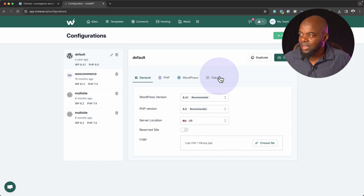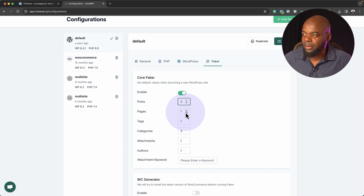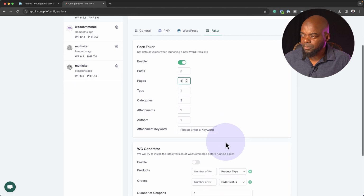So there is a pretty cool setting here, which is called a faker. I really like this. So you can come over here and you can enable the core faker by just enabling it like that. So you can specify how many blog posts you want to have. So let's say, let's go with 3. So we can just set our post to 3. This is going to be for a default WordPress install, okay? Pages, let's say we want to add 5 pages. So we can just add 5. I don't worry about tags, categories, I don't worry about that. Neither do I worry about attachment, authors, and so on.